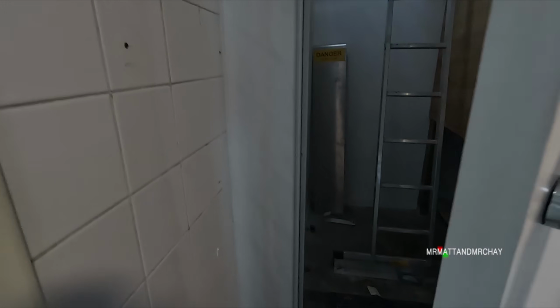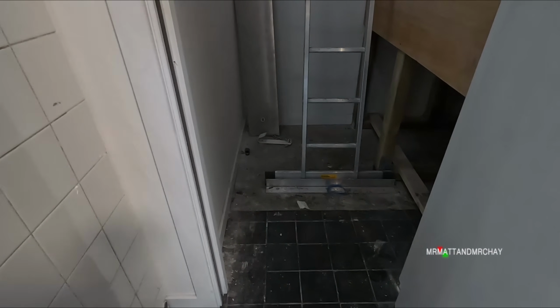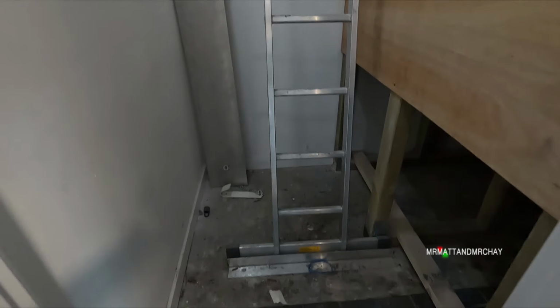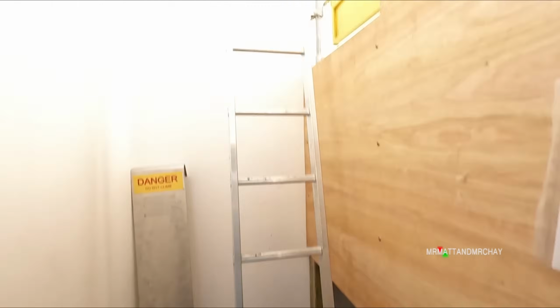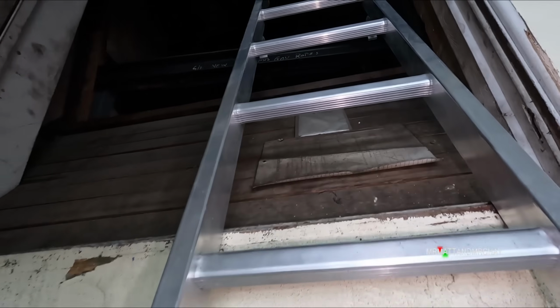Well, this is my lucky day. It's a ladder and it's not attached. I would like to add that, unlike some channels, I put things back the way they were. This ladder was returned to the way I found it. Now for some proper footage.